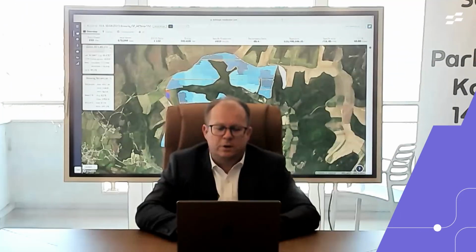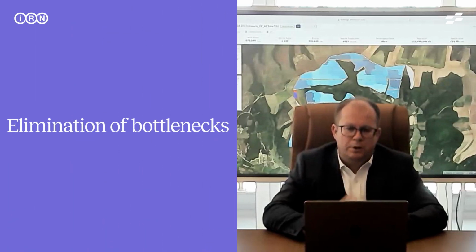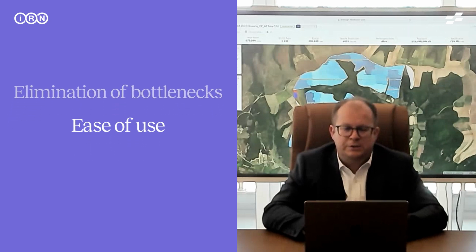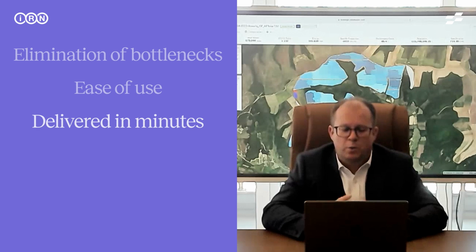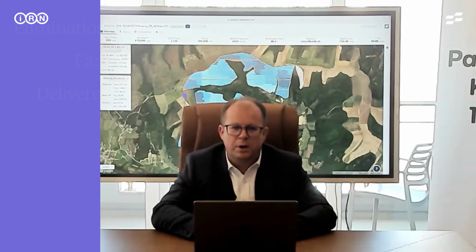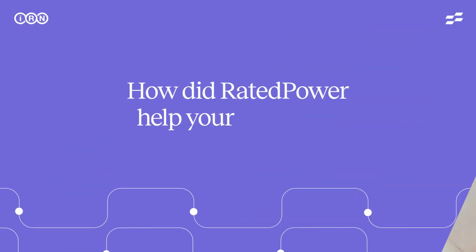The value for us of using RatedPower is that it helped us eliminate the bottlenecks, reduced the need for hardware investments, and its ease of use and the results are delivered in minutes. So speed, cost, and then flexibility in doing various scenarios. This is what we value, and this is why we are very happy in our partnership with RatedPower, and of course, not to mention the technical support that is always there when we need it.